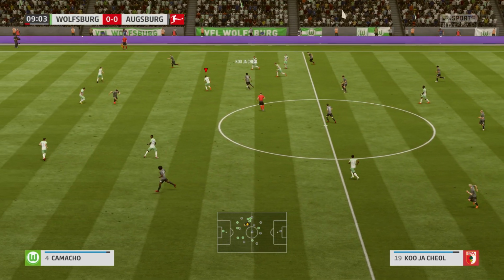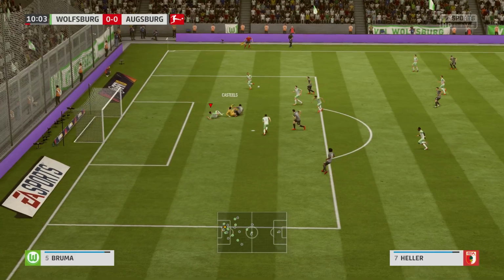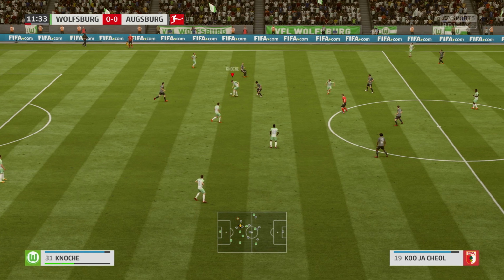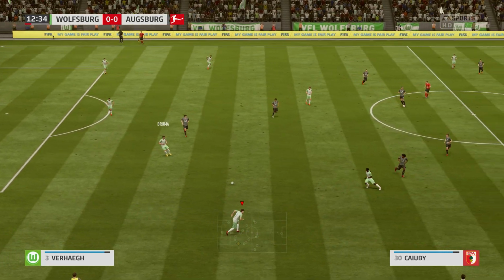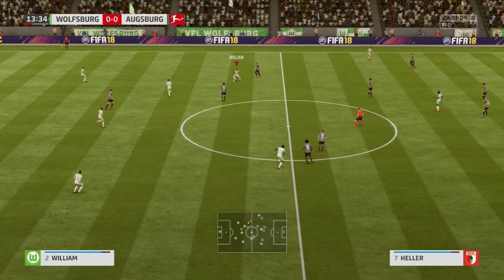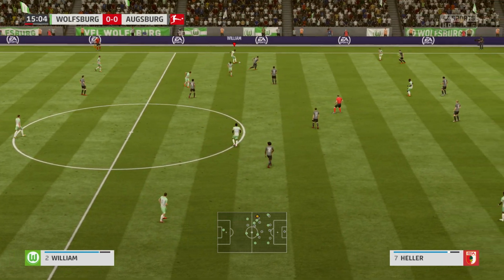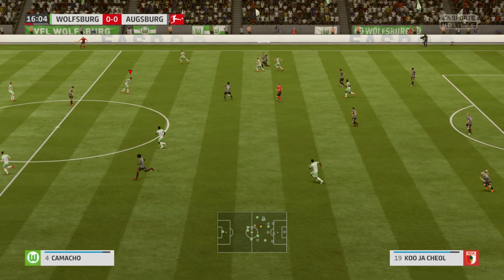Jonathan Schmidt. Cool. Front. Great work by the goalkeeper, great hands. Knocker. This looks promising. That's great defending there, stopping that attack.